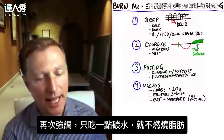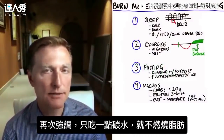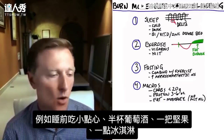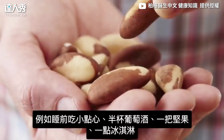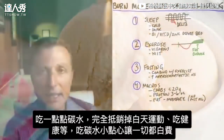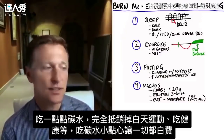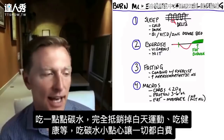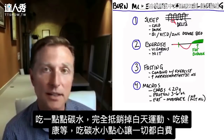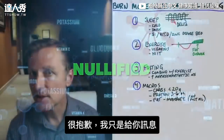And of course, I want to hammer this home. All it takes is a little bit of carbohydrate to block a lot of fat burning. All it takes is a little snack before bedtime, or half a glass of wine, or a handful of nuts, or maybe a little bit of ice cream before bed to completely cancel out all the things that you were doing right during the day, the previous day. Let's say you worked out, you ate healthy, and then you had this little carb snack. Guess what? All those great potential benefits are nullified, unfortunately. I'm sorry. I'm just the messenger, okay?